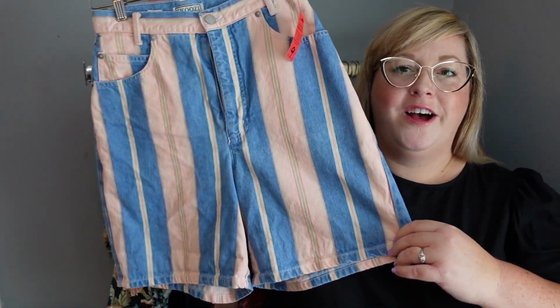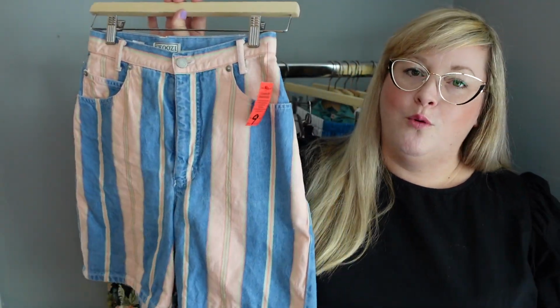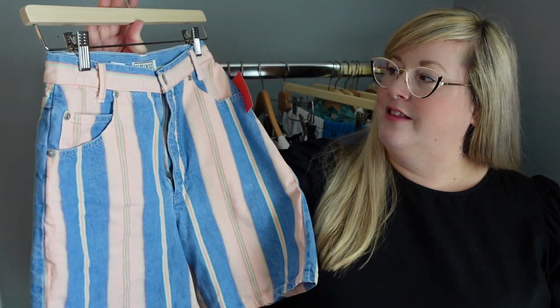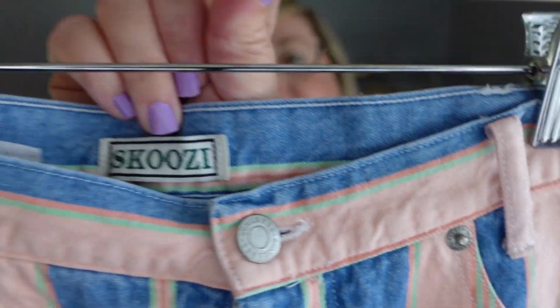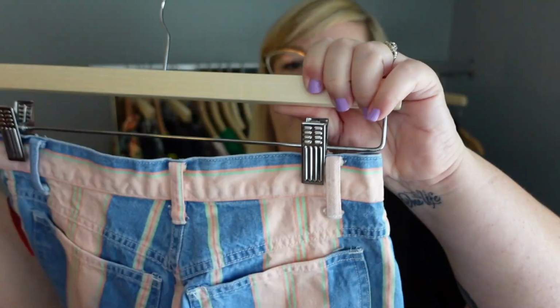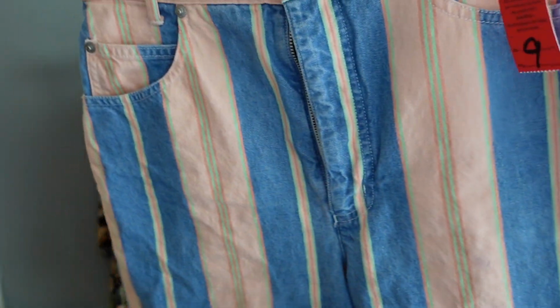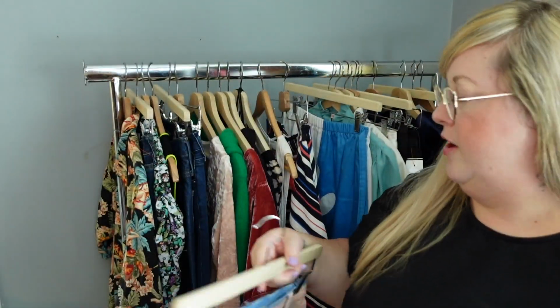So this is a fun vintage short, definitely mom shorts. We definitely wore these in the early 90s. This was totally on trend, and it is now. Again, Scoozy is the brand. Fun pockets on the back. I just couldn't leave these in the blue and the pink and the mint green. I loved the colors, so I grabbed those.